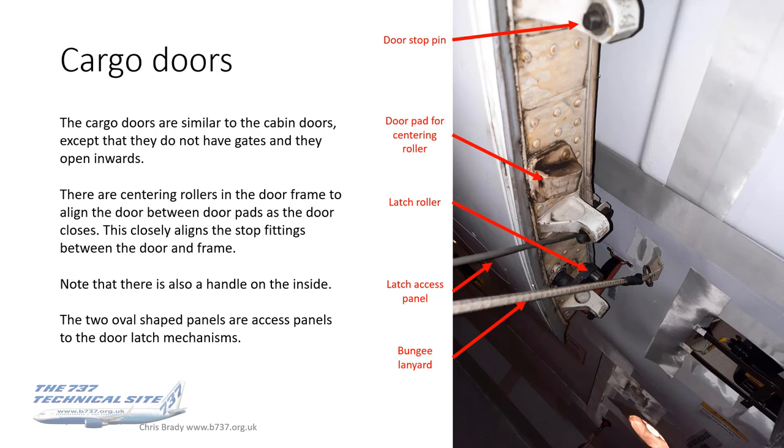moves various torque tubes, and you've got centering rollers there, which you can see I've labelled up on the photo in the door frame to align the door between the pads as the door closes. Again, this aligns the stop fittings between the door and the frame, keeps the door square in the frame. There's also a handle on the inside. I guess this is put there just for safety in case a baggage handler finds himself trapped inside, either accidentally or if the guys outside are playing a practical joke on him. There is a handle on the inside, so you can get out if you need to.